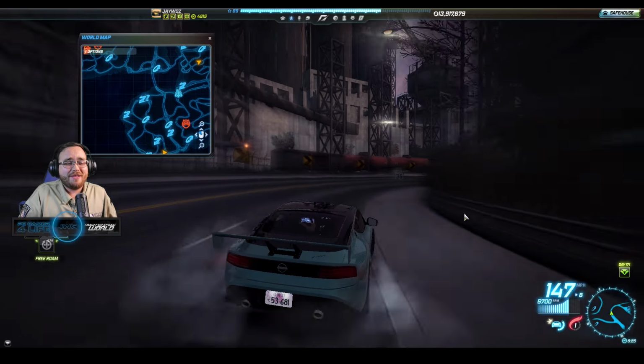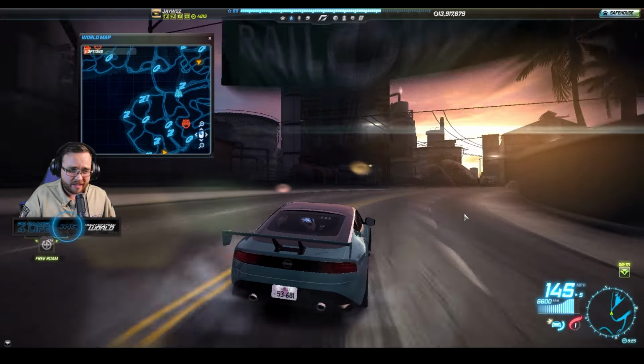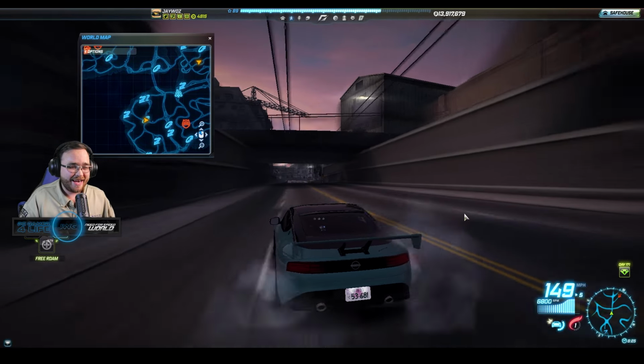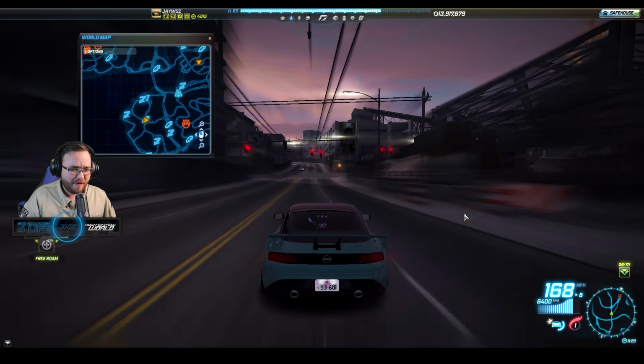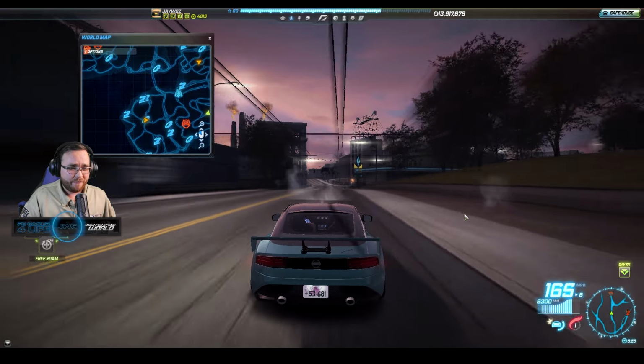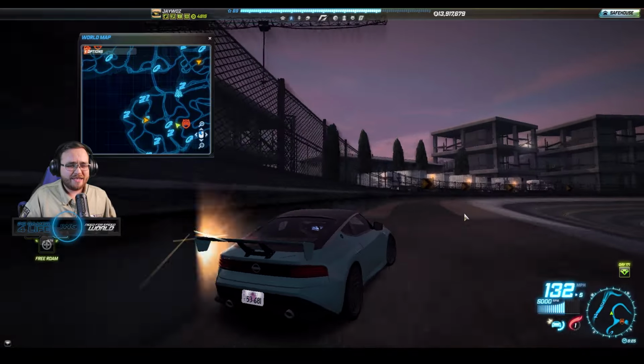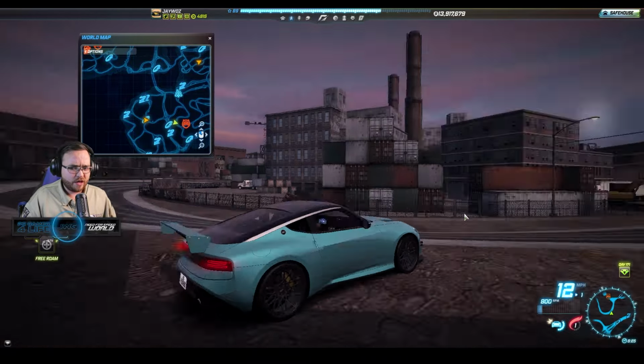It even feels better than the Jaguar F-Type SVR, which I did not think I would be saying. So the Jaguar F-Type SVR had an overall handling of 666. What a great number, right? But then again, the Jaguar is definitely better for drag racing. The acceleration, I think, was absolutely absurd. But as for top speed with nitrous, let's go find out, shall we?